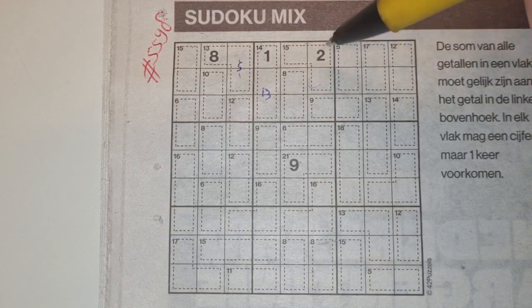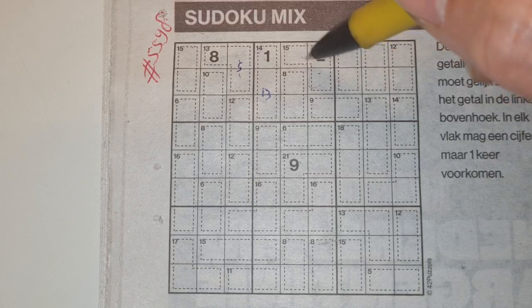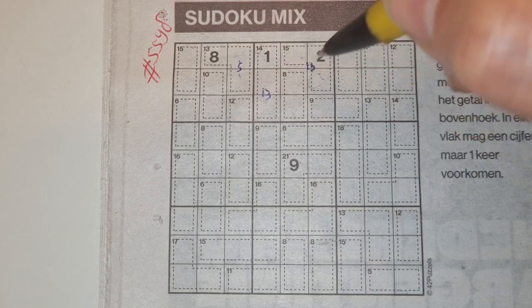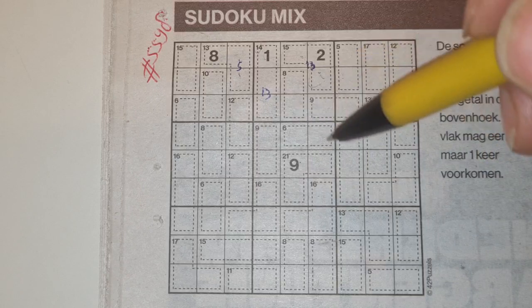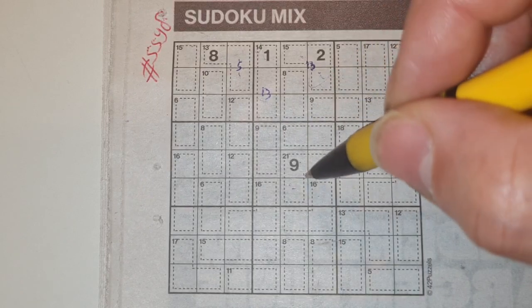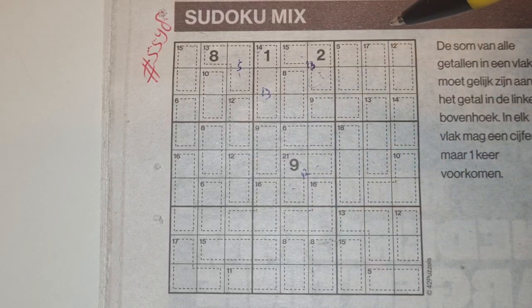In this triple box of 15, we have a given number of 2. So those two boxes together should be 13 also. And in this triple box of 21, we have a given number of 9. That means that those two boxes together should be 12. 12 plus 9 is equal to 21. Okay.